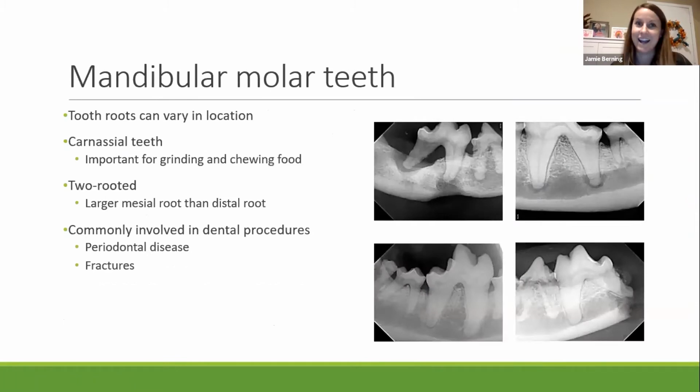So very exciting tonight. I'm actually talking about my two favorite things, which is the mandibular first molar tooth, which is my absolute most favorite tooth, and cone beam CT. When we talk about the mandibular molar teeth, prior to the research that I did, what we knew was that the tooth roots could vary in location. They are carnassial teeth, so they are important for grinding and chewing food.